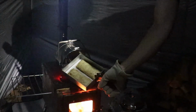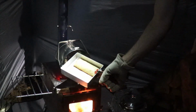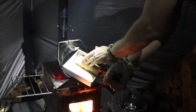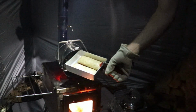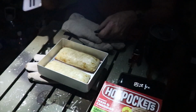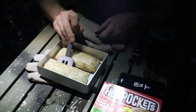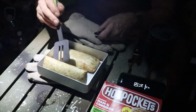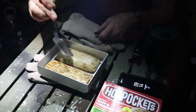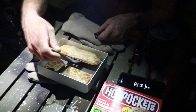So look at those. Those look like perfect Hot Pockets. Oh yeah, it's time for supper. I guess now we'll see if they stuck. Oh my gosh. Look at that. They're perfect.